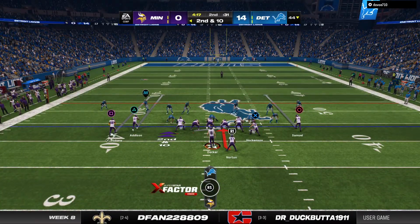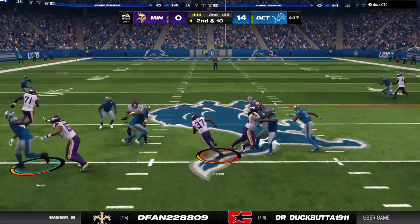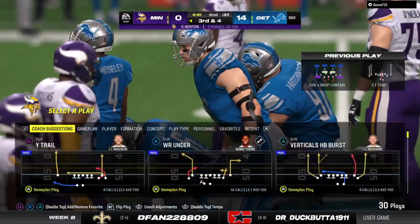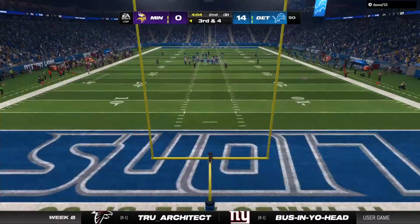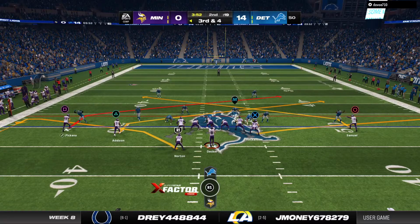2nd and 10. Now a handoff up the middle. Norton. And a good pickup there. He gets about 6 up to midfield. Not a ton of room available on that one, but he made use of what space was available and gained decent yardage.